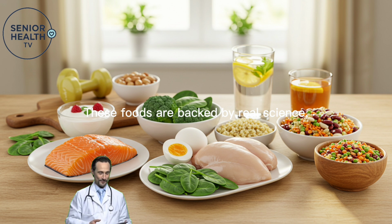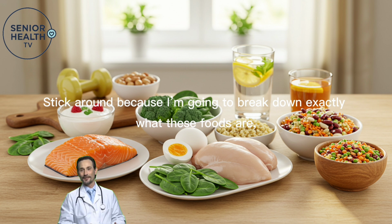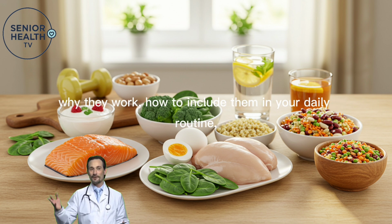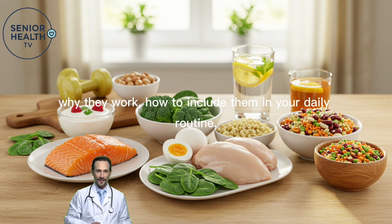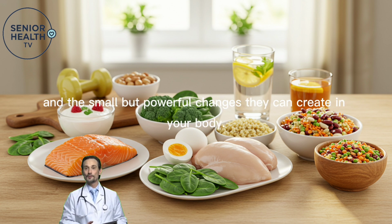These foods are backed by real science, easy to add to your meals, and surprisingly delicious. Stick around because I'm going to break down exactly what these foods are, why they work, how to include them in your daily routine, and the small but powerful changes they can create in your body.